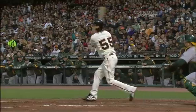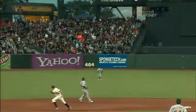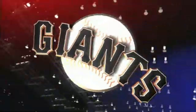Lincecum with a beautiful swing right up the middle. Well, he handles the bat well. This is really a bat control swing. Don't try and do too much. And that, folks, is a thing of beauty. They had jammed him in the outfield, played him shallow, and he still hits it in front. You think Jenkins is smiling? Yes, he is. That I guarantee.